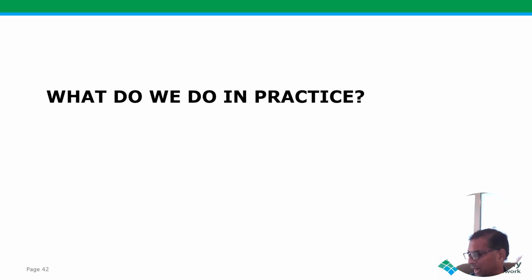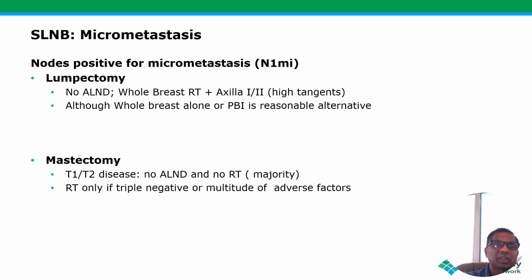So what do we do in practice? In patients who have sentinel biopsy done, have micromets, and have lumpectomy done and no dissection, we do whole breast radiation therapy, and I tend to include high level 1 or 2 in my tangential beam if they're getting whole breast. But whole breast alone, or PBI, is also a reasonable alternative, because we have not shown that treating the axilla makes a difference. So either of the 2 is a reasonable alternative.